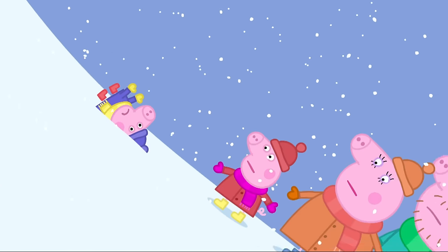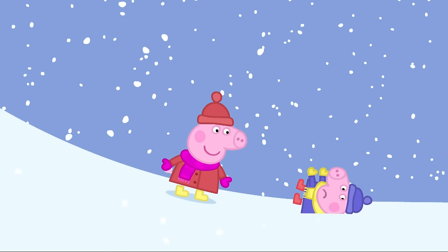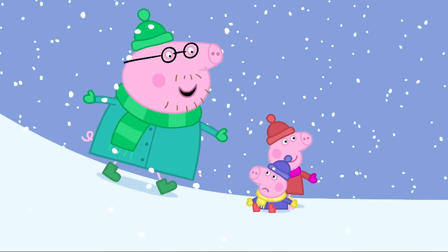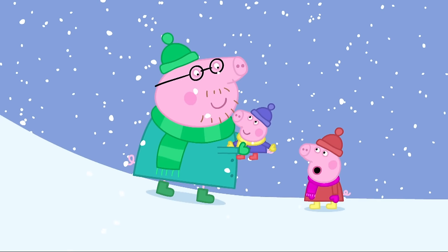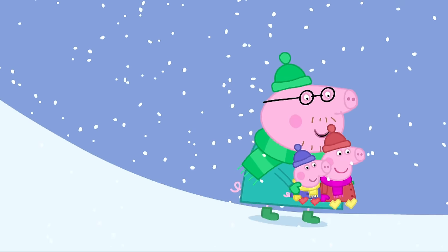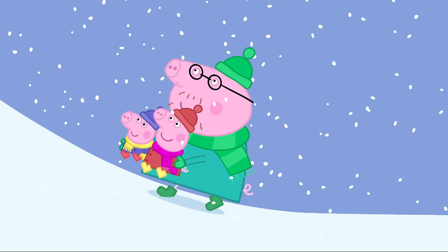Oh dear, George has slipped on the hill. You look funny, George. George does not think it is funny. It's quite easy to slip on the hill. Maybe I should carry George. Daddy, can you carry me too? All right, Peppa. Just be careful you don't slip over, Daddy Pig. Don't worry, Mummy Pig. Remember, I've got an excellent sense of balance.